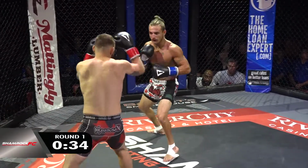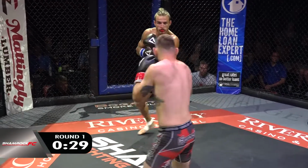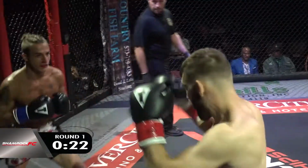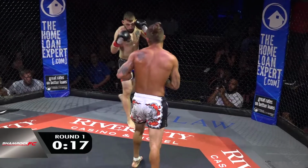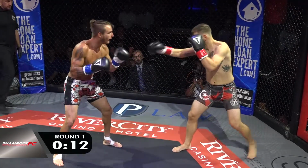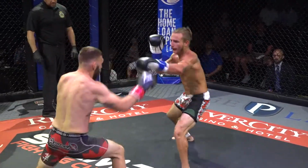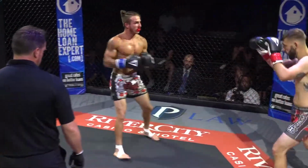Boyer fights with his hands really, really low. Yeah, he keeps them a little low, kind of under his chin. Shaw has his hands nice and high. Boyer's just not throwing a lot of strikes so far. Shaw's really being the aggressor so far. Shaw is almost playing the role of counterpuncher here in this fight. Yeah, it was a nice little counter from Shaw. But Shaw's also the aggressor majority of the time.